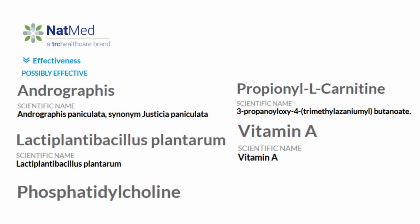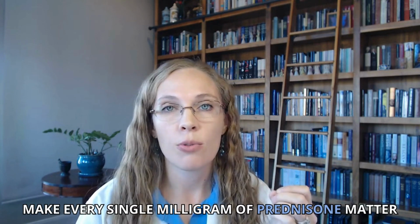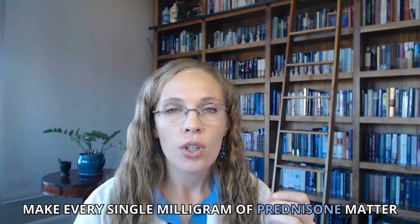So those were the 5 natural substitutes for prednisone that you can use for ulcerative colitis. But if you're finding that you've tried everything and you still have to use prednisone, you have no other alternative at this point, the idea now is to make every single milligram of prednisone matter, to minimize the side effects in whatever way you possibly can. That's how I felt when I was personally taking prednisone, that there has to be something better to make this experience not so horrible and miserable.